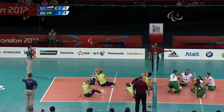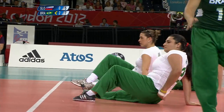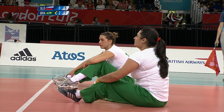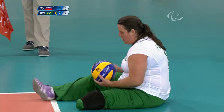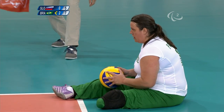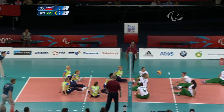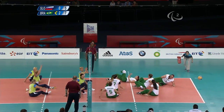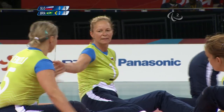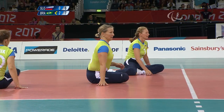Natalie goes cross-court again. Brazil keep up the momentum. Graciana comes in. 7-5 then to Brazil. Natty again with the winning touch. Oh, desperate scrambling defence. But Slovenia take the point. They will serve, trailing 7-6.